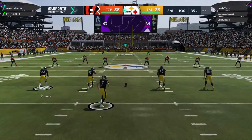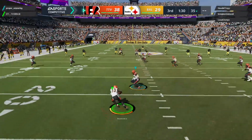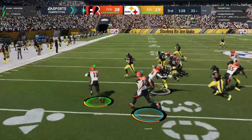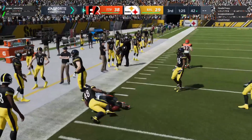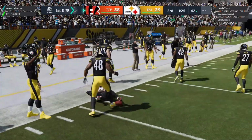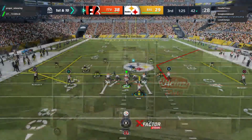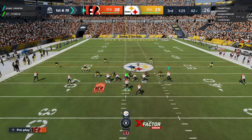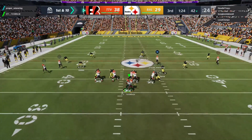So the lead is now dwindled to 9 as the kick here is away. An incredibly short kick fielded way up there. Now a crease here as he's past the 30. And he's all the way up across the 40 and down at the 42. Great return. And that's the kind of return you're looking for, to get to that spot on the field, that allows you to do a lot of things on offense.